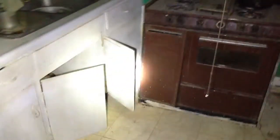Going into the kitchen. He has an all-original kitchen as well. All real old. Going back outside.